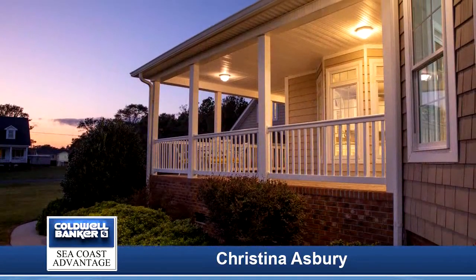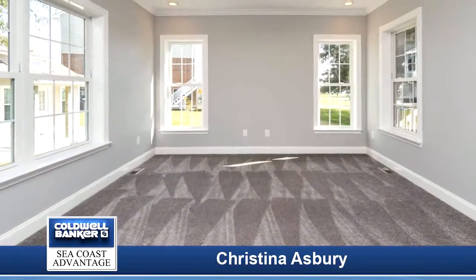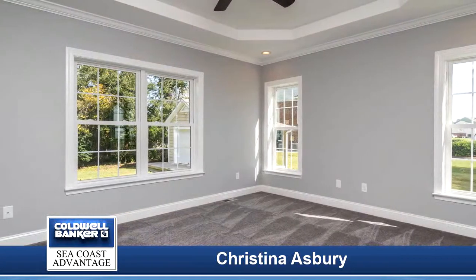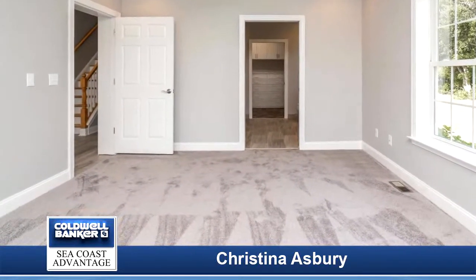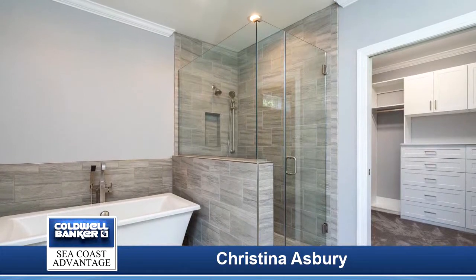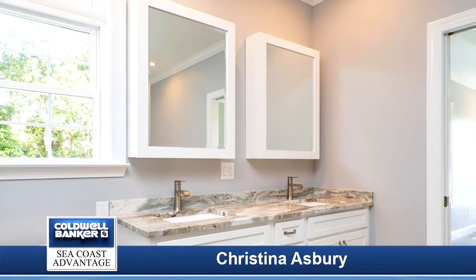This property offers impeccable water views from nearly every angle and room, including the multiple covered decks, screened porch, and open patios. The detached workshop/shed holds the lawnmower and yard tools, keeping that showroom garage clean and tidy. The lawn feels like carpet under your bare feet, and the landscaping is mature and changes with the seasons.